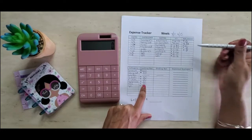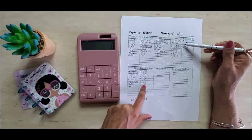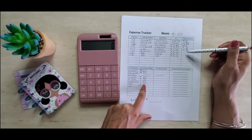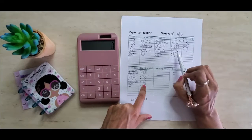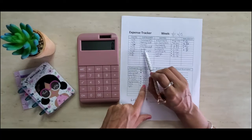And guys, please let me know down in the comments if this is confusing you. I will be happy to explain it to you. But I just always round up because of my other savings challenges that I have.